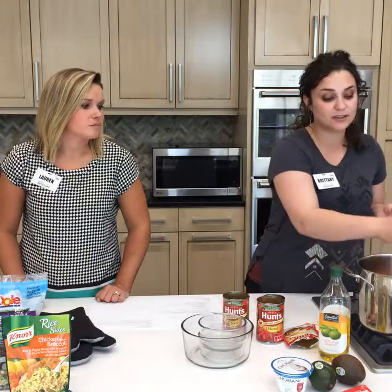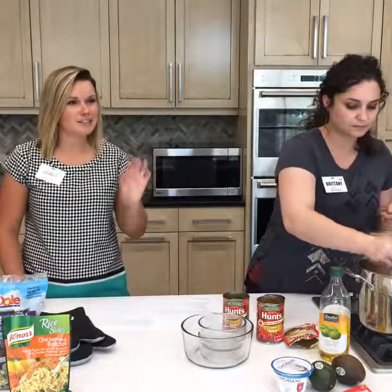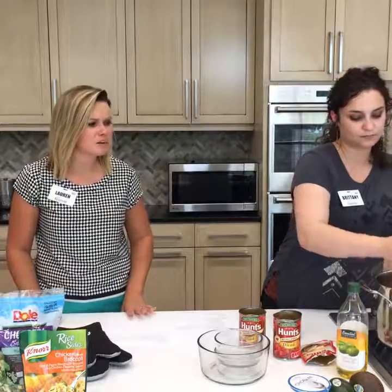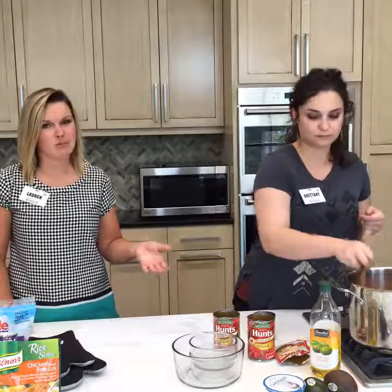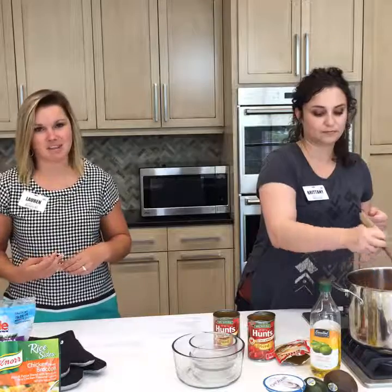So we're going to bring this chili to a boil and then let it simmer for about 20 minutes or until the potatoes are tender. When I made it the other night, it was just a matter of taking a potato to see if it's soft enough to your liking. Mine took about 25 minutes to get them how soft I like them. But the smaller that you cut them up, the faster they're going to cook. So that's something also to take into consideration based on how much time you have.